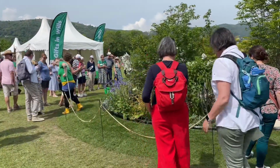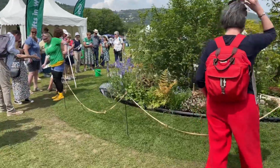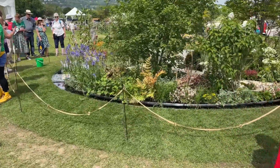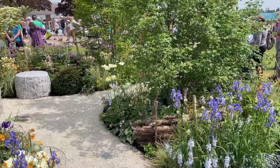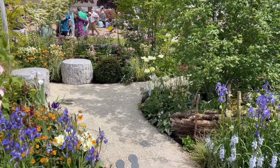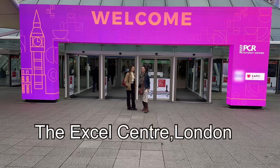Now, judging of show gardens follows a very strict criteria. It's made up of 7 judges, from designers and horticulturalists to construction experts. I've always been quite curious as to how the judging works, and we went to a talk at the Landscape Show in London just at the end of last year, in which James Alexander St Clair, who we'll meet later, explained exactly how judging is done.